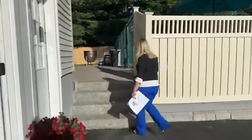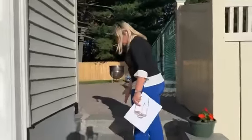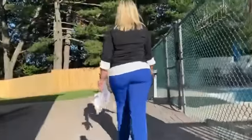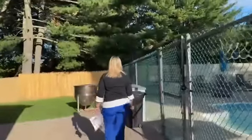And there, we have parking. So, we do have parking. Lots of stonework. So, the owner did a great job.